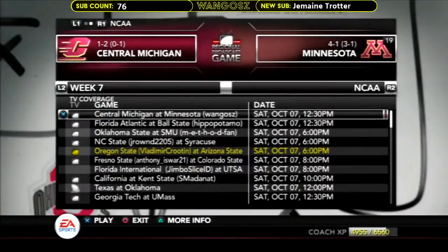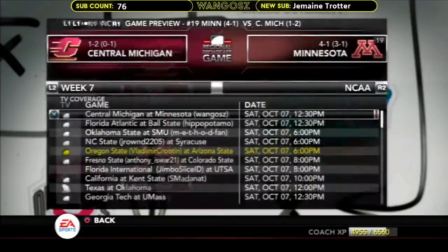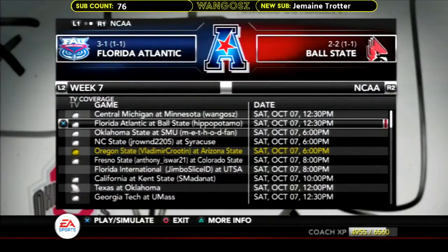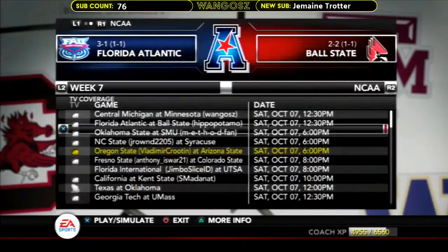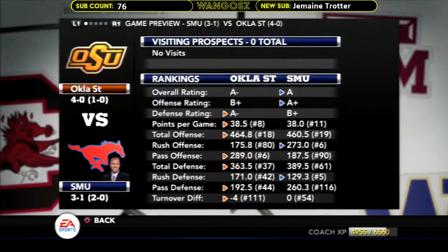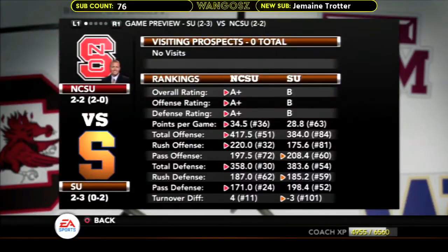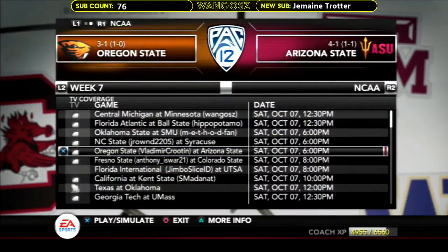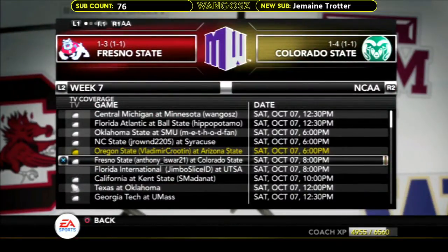So, Central Michigan and Minnesota, hopefully I can bounce back from my disappointing loss. Hopefully my quarterback plays the whole game this time. Florida Atlantic at Ball State. Ball State is favored. Oklahoma State at SMU. SMU is picked. NC State at Cuse. They got NC State. Oregon State at Arizona State. Arizona State is favored. Fresno at Colorado State.